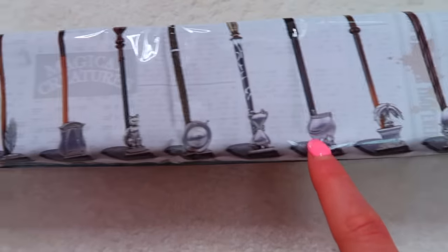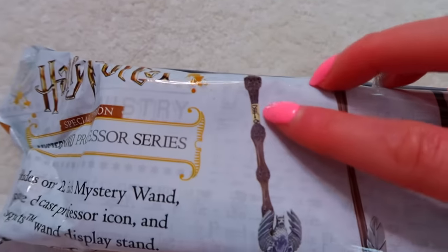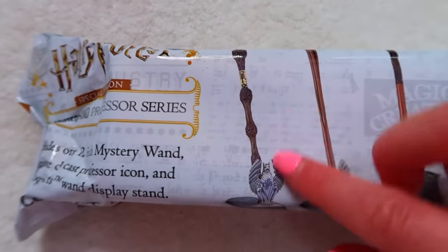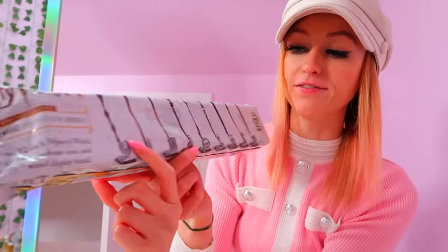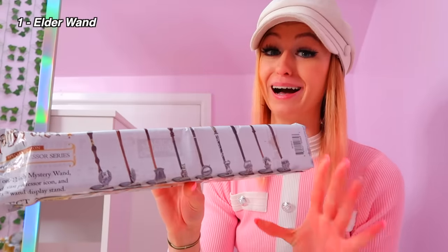So these are what they look like. And then obviously this one, the Elder Wand. Look, you get the phoenix and then you get gold on the wand. This is the ultra rare one. So personally for me today, my first goal is to find the rare Elder Wand. I don't know if we can do it, but I am so hopeful.